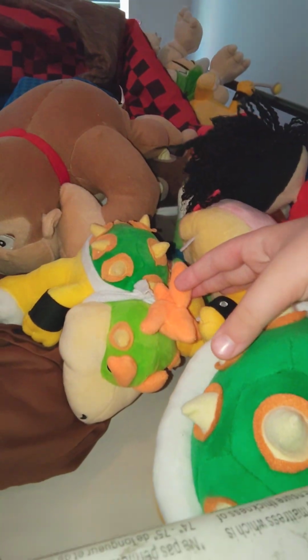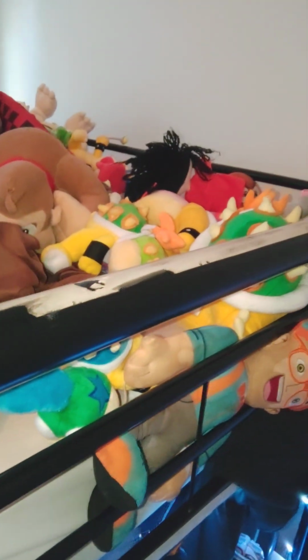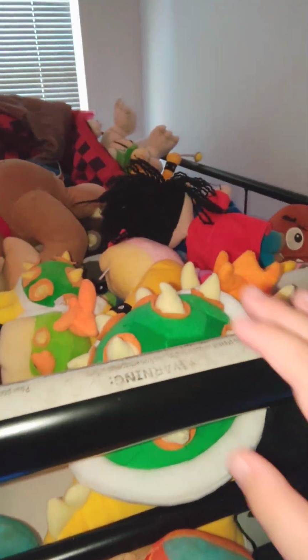This is where all my plushies are for my plush videos. They're normally down there for display, but I get too lazy and I just keep them up here, but I need to eventually put them down there for display. But most of these up here are Mario. The ones down there are non-Mario, but some non-Mario characters are up here.